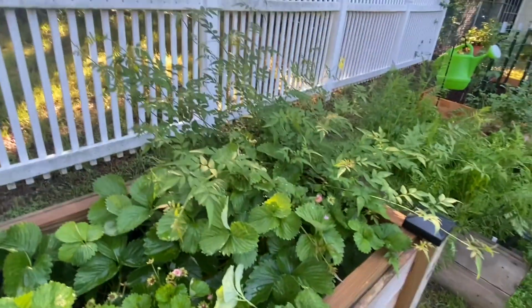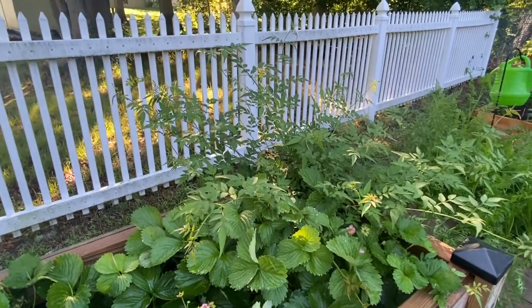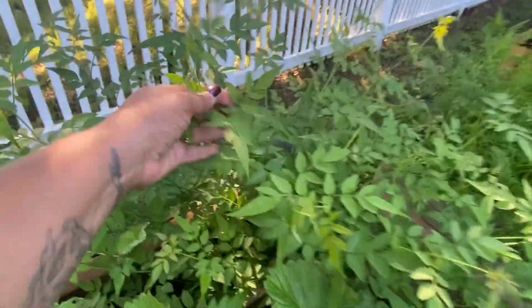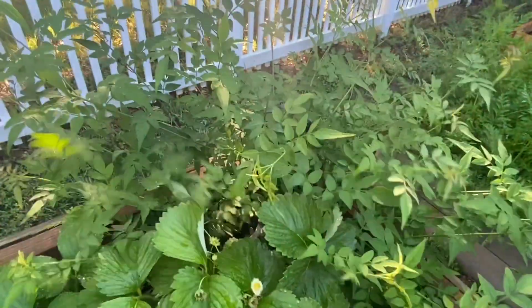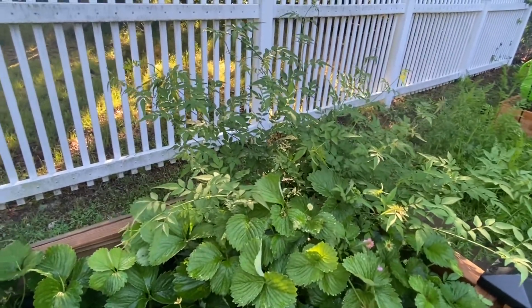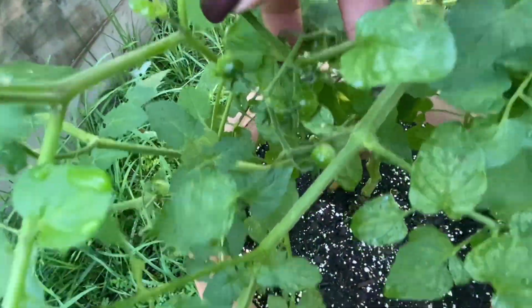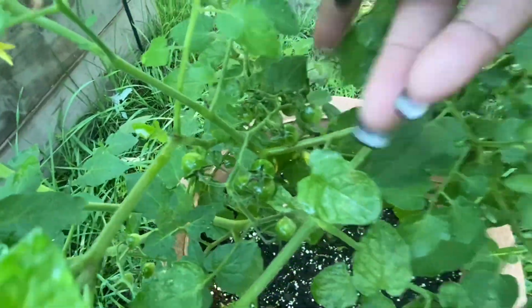This is a huge jasmine. I wanted the Confederate Jasmine. This, I don't believe, is it. It just said jasmine. I'm not sure. Need to do a little research. But this is its second year. I cut it all the way back last year at the end of the year. Itty bitty little teeny tomatoes. That's so sweet. I've never tried these.